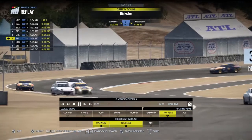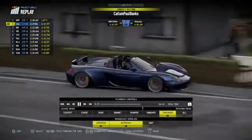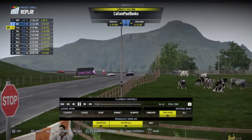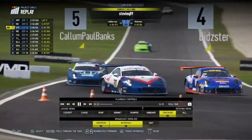Stevie passes them all, straight through. Oh, Callum's lost it! Callum's lost it! What a recovery! He uses the wall, but what a recovery there from Callum. Let's have a look at Steve.